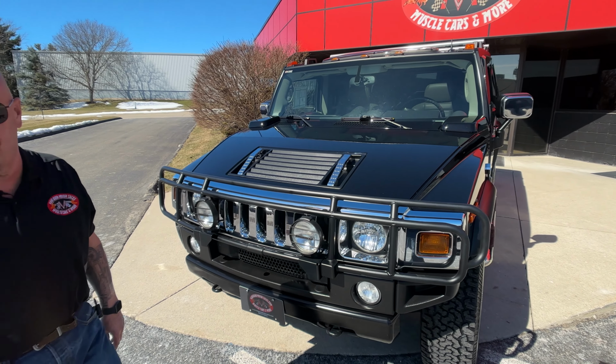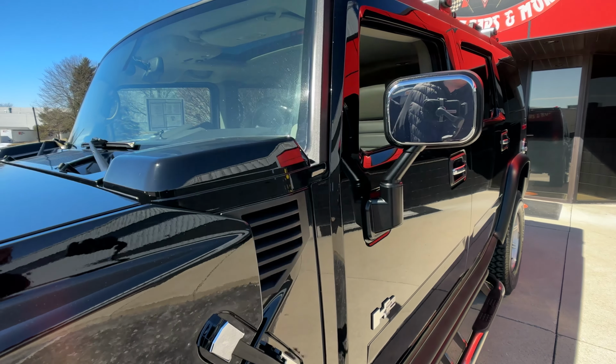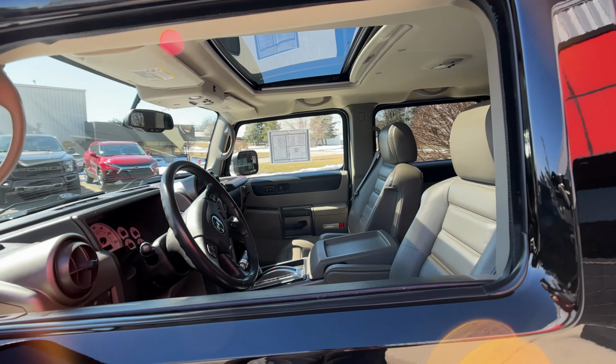Now, one of my good friends has had a couple of these and just run the wheels off of them. And now that those electric Hummers have come out, these have been just hot as a firecracker, man. Everybody's after these Hummers. This one's low mileage, well kept. She is just absolutely beautiful. Of course, my favorite color, black. Look at the reflections in that paint. That's all factory paint there.